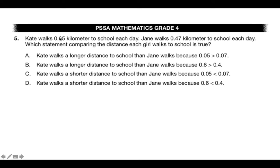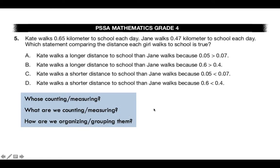We can add her 6 decameters to her 4 decameters and get 10 decameters. And 10 decameters is a kilometer. That's how we found out what a decameter was. It was because it took 10 of them to make a kilometer. All right, so let's see. Kate and Jane, they're measuring their distance to school in kilometers. Are we organizing it? Well, we got Kate's and Jane's, and I think we're just comparing them.